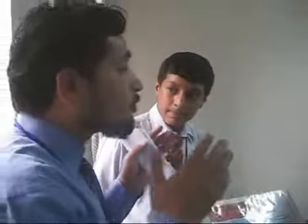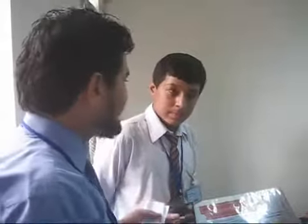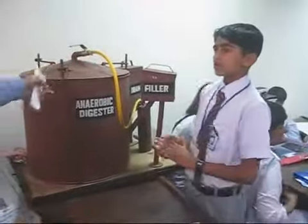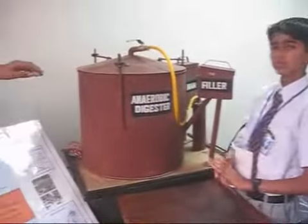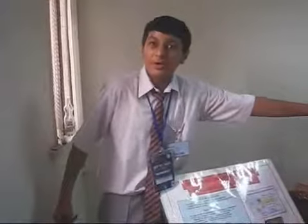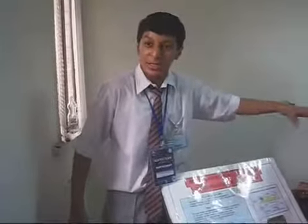There is one more case. Sometimes there is more production of gas. How will you manage that? We can manage it. When gas is formed inside this, it starts rising up, and if more gas is produced, it will be blown off. So we have put these rubber stoppers so that if more gas is produced, it stays there and we can use it.